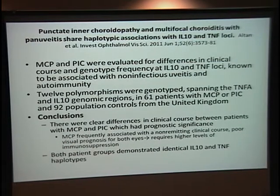So they show two conclusions that contradict themselves a little bit. The first was that there are clear differences in the clinical course and in the prognostic significance between patients with MCP and PIC. The MCP patients usually have a more non-remitting course. It continues on, and they require higher levels of immunosuppression to try to keep the disease down. So in that case, they said they're quite different. But at the same time, they said that the patients had identical IL-10 and TNF haplotypes between the MCP and the PIC patients when compared to the general population. So again, that supports the thought that these diseases are very closely linked, and maybe PIC just happens to be a less aggressive form of the same disease, and that's why we get less vitritis.